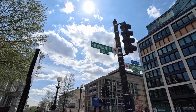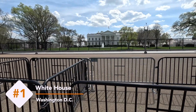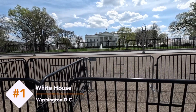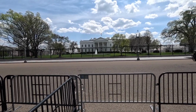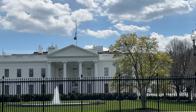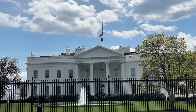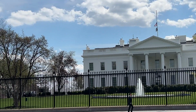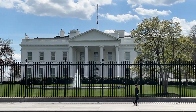Last but not least, at number 1 is the White House. This is the official residence of the President of the United States. This has been the residence of every U.S. president since John Adams. The White House is the center of the executive branch of the U.S. government and serves as the president's office. Both of my daughters agree that this was their favorite place they visited in Washington, D.C.